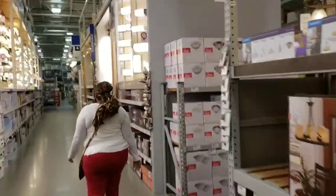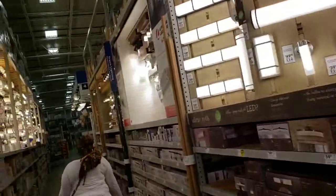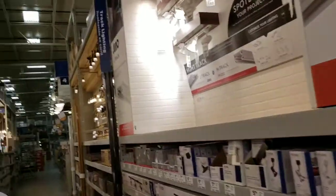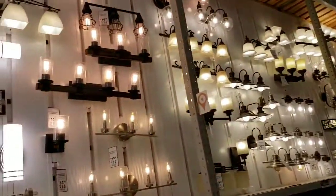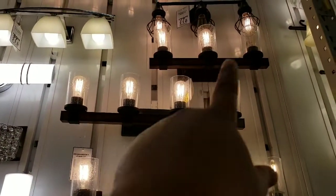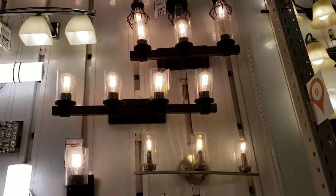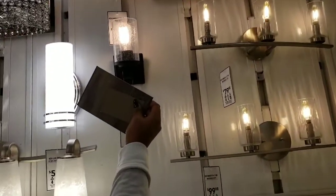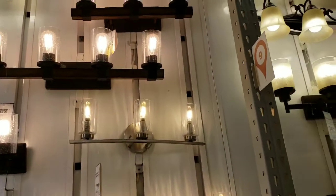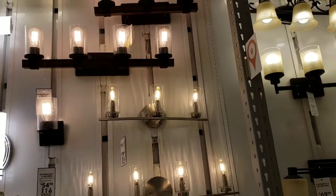Okay, so we got the refrigerator situated. My wife is going to check this light out that she wants. She wants to go with this one. Not the 4 one right here, she wants the 3 one. See how she's matching it with the floor, which you can't really see because it's dark. So the dark one? You think? I don't know, baby. What you think?